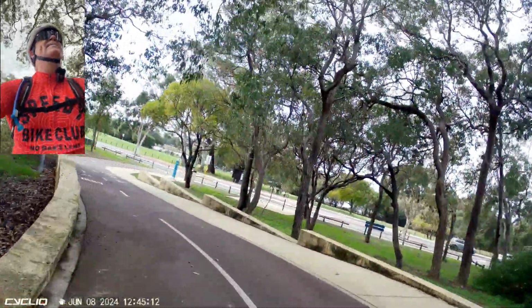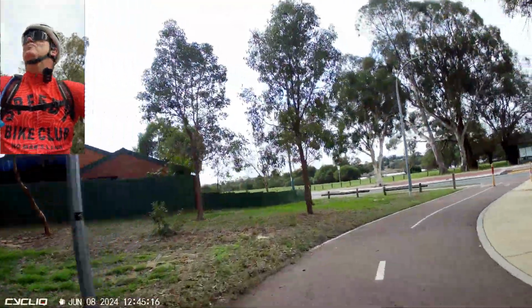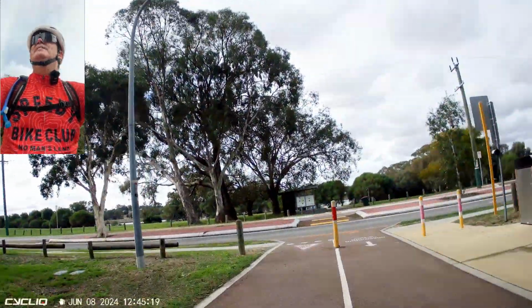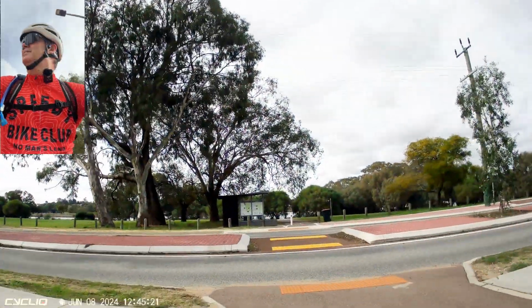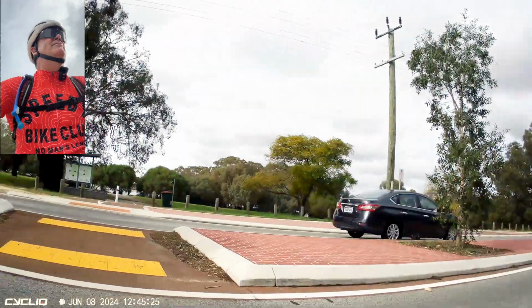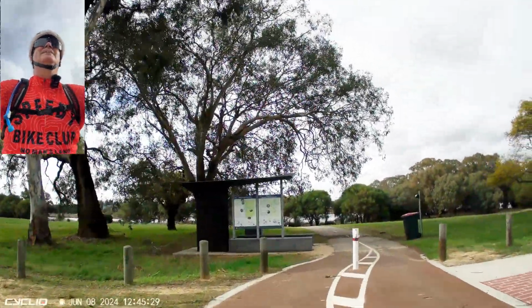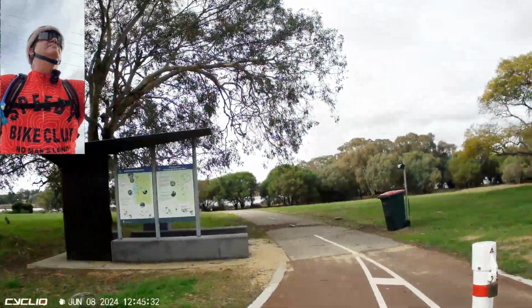Right, going back. And there we have the lake in front of us. So let's see what the crossing's like. Okay, water station here. Haven't seen any tall things, but I'm carrying most of what I need in my backpack. There's no traffic on either side here to slow down drivers approaching this. Welcome to Yellagonga Regional Park.